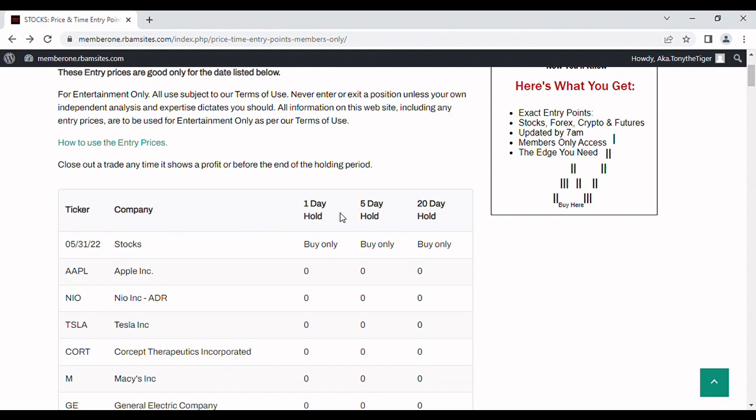You'll see up here at the top, we have holding periods of 1, 5, and 20 days. That basically means you would buy the stock at a price and either take a profit or close it out at the end of one trading day. If you bought the 5-day holding period, you take a profit or close it out at the end of 5, and the same thing for 20. These are trading days. Again, buy it today, buy it on the 31st and take a profit as soon as you can, or worst case, close it out at the end of 1, 5, or 20-day holding periods, depending on which entry price you chose.